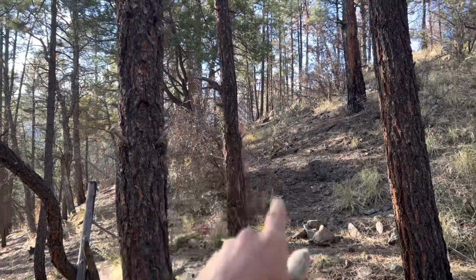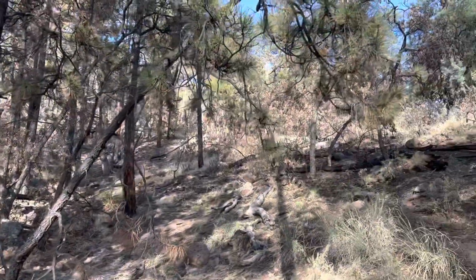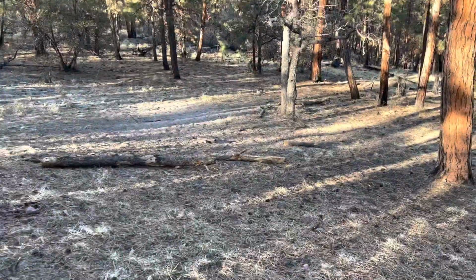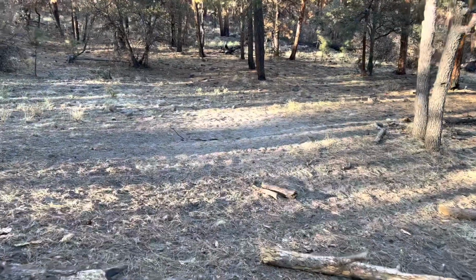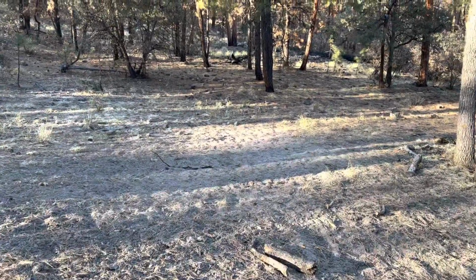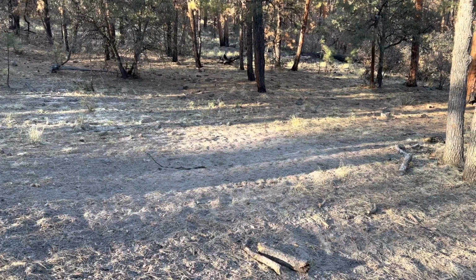I think I'm gonna camp up here a ways, but I might jump up there and see what I can find. Well, I think this is gonna be my campsite for the night. Find a spot to sleep. I think I'm gonna build a fire ring right there. Probably have a fire tonight.